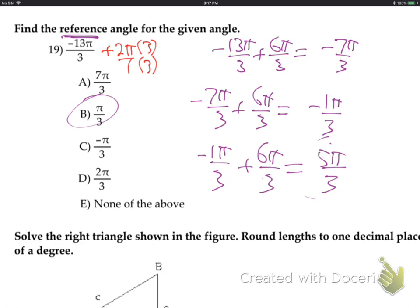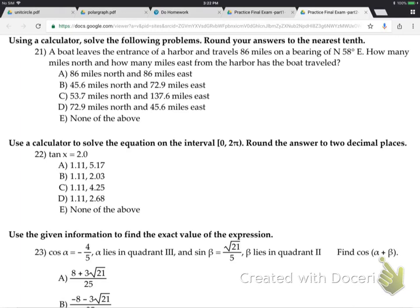Okay, on we go. A boat leaves the entrance of a harbor and travels 86 miles on a bearing north 58 east. How many miles north and how many miles east from the harbor has the boat traveled? Oh, yeah, it might not be too bad. So draw that. We'll draw that on a paper. North 58 east. So let me draw that.